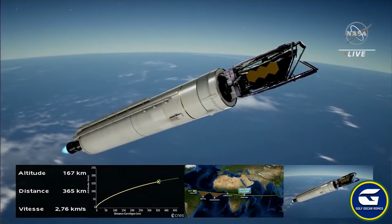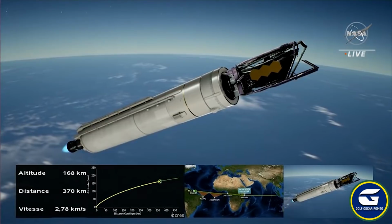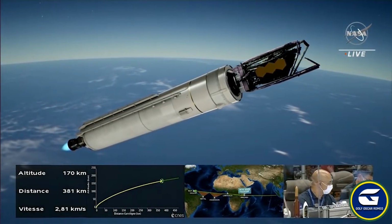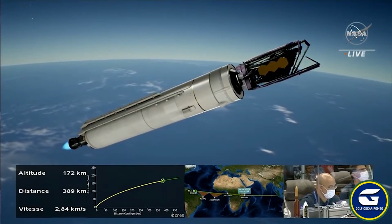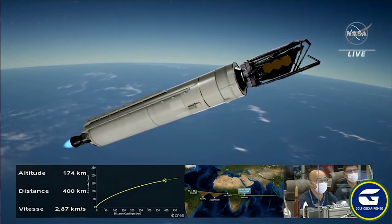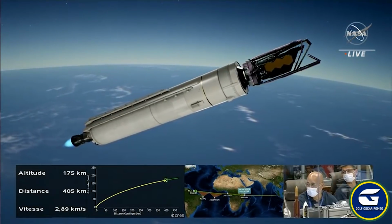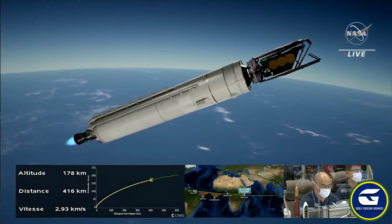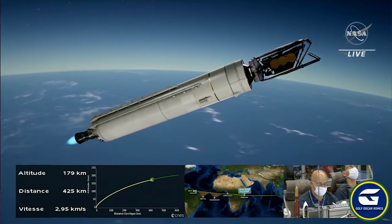La trajectoire est nominale. Trajectory is nominal. The report from Jean-Luc Voyer. The liftoff time confirmed here in the Mission Control Center at 12:20 Greenwich Mean Time, 9:20 a.m. Peru time, 7:20 a.m. Eastern Time.